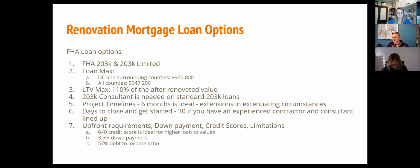So if you need to do improvements that are more necessary from a structural point of view or a functionality point of view that don't necessarily add a ton of value, you have access to this program where you can go a little bit above that max appraised value. And it can be a nice fallback program in some situations.